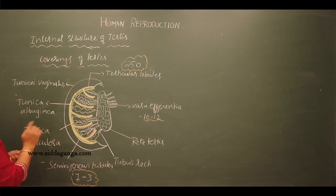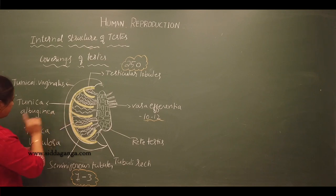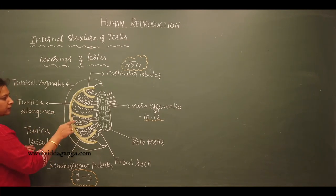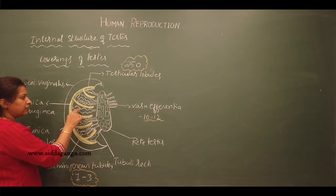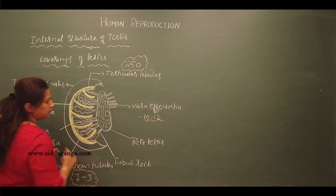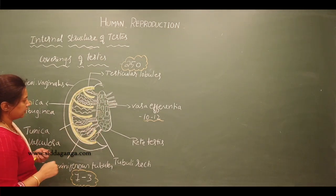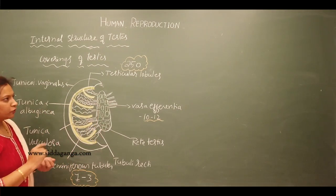So we come to know the three coverings: tunica vaginalis, the outermost layer, followed by tunica albuginea, and the innermost is the tunica vasculosa. On the inner side, there are 250 compartments, and in each compartment there are 1, 2, 3 seminiferous tubules, then tubuli recti, rete testis, and vasa efferentia. Okay, so this is the internal structure.